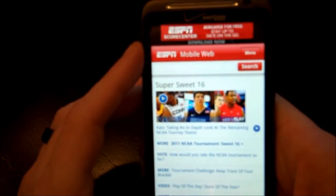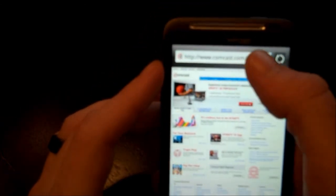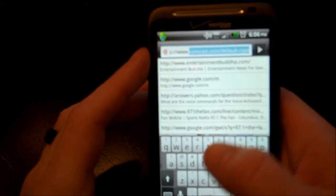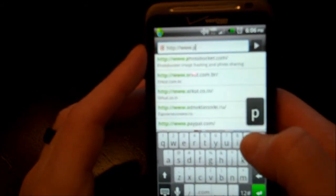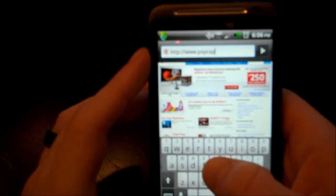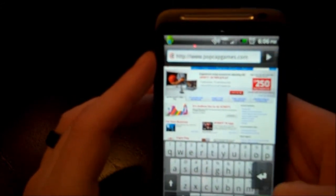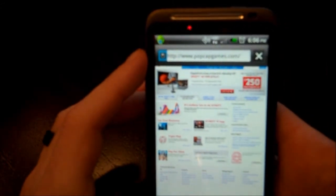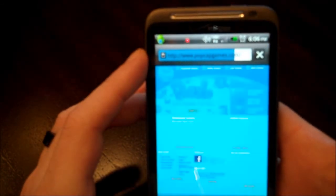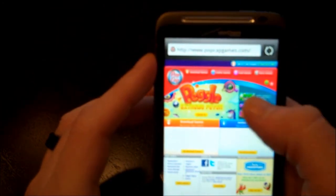So let's go ahead and take a look at a Flash-enabled site. In particular, I'm going to be heading over to PopCap Games, the geniuses behind Plants vs. Zombies and Bejeweled and all that fun stuff that you waste your time on while you should be working. There I go with my fat fingers, typing it in, PopCap, hit enter. Again, loads very quickly. I mean, you'd think I'm on Wi-Fi almost. That's how smooth the 4G speeds work.